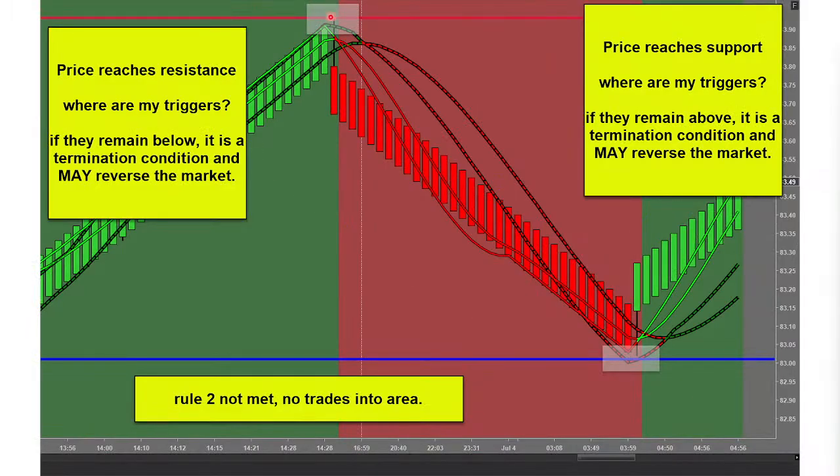So price reaches Fibonacci resistance. It could be a divergence high. It could be yellow 1-to-1s. It could be that red line. When price reaches resistance, all you have to do is ask yourself, where are my triggers? And if they remain below resistance, it's a termination condition. It may reverse the market. If it does reverse the market, we're going to call it a strong top.